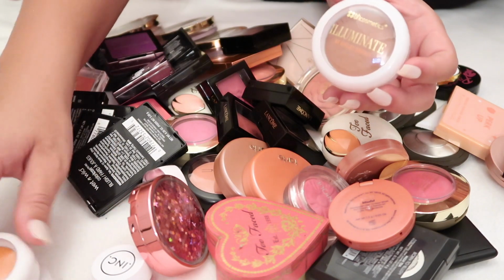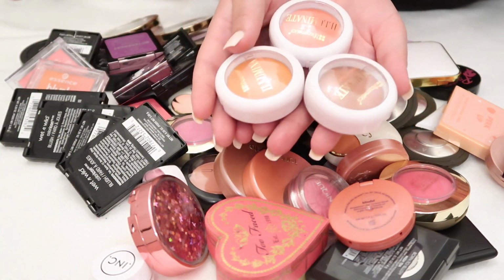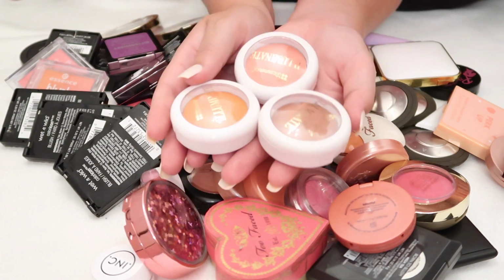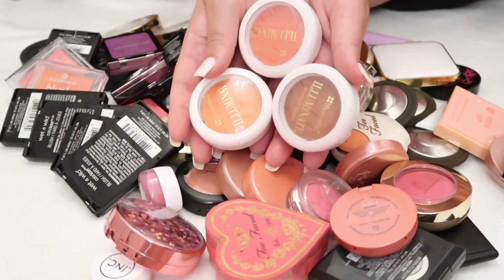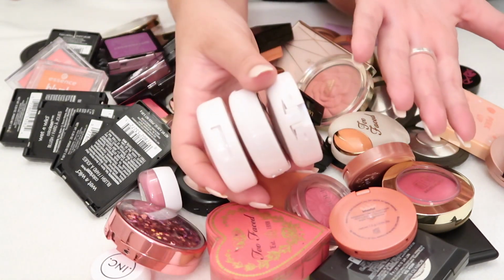I would say I got these December 2017 at least, or before that. So I am going to go ahead and declutter all 3 of these just because I never reach for them, and they are cream products, and yeah.